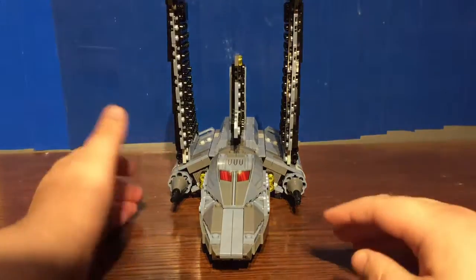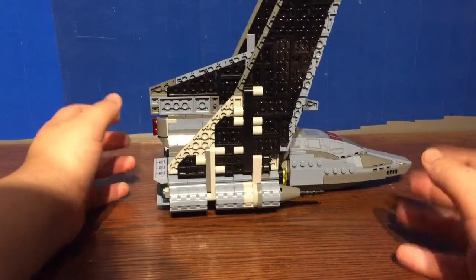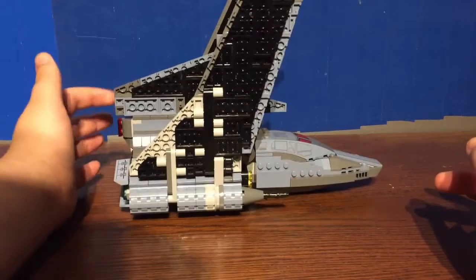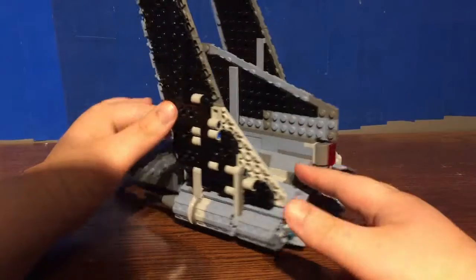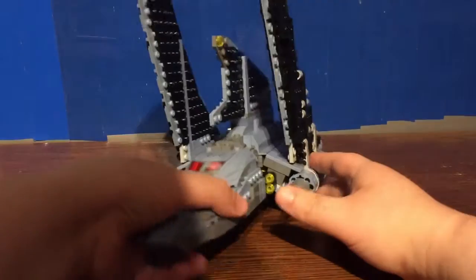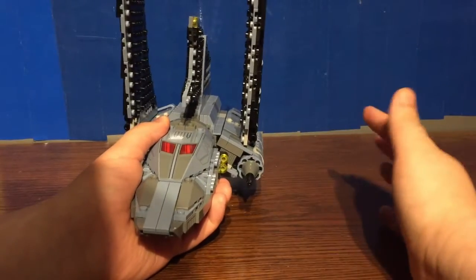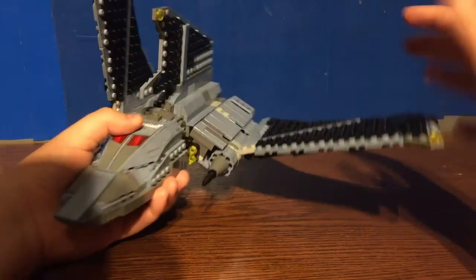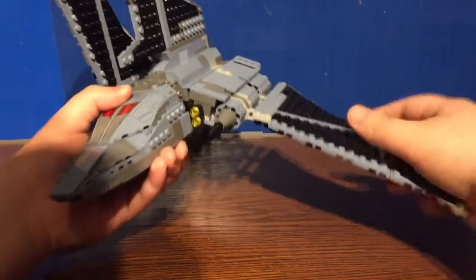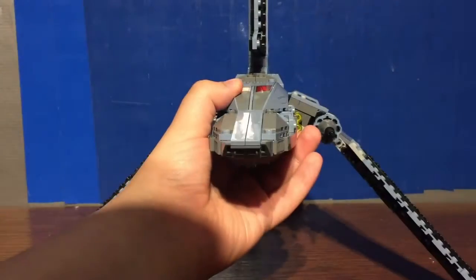Okay, taking a look at the main build. This thing is surprisingly underwhelming. It looks quite small like this, which it kind of is. It's meant to be play scale, basically. The coloring, I don't get why people are complaining. It's fine to me. It's a nice mixture of both. I don't see an issue with the color. The wings can fold down using those weird ratchet joints, and you can have it look like it's in flight mode. So that's pretty good.